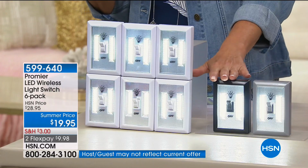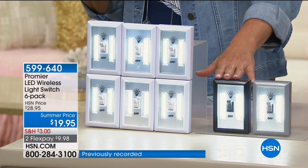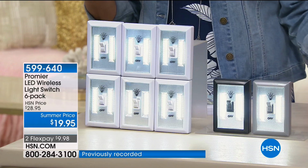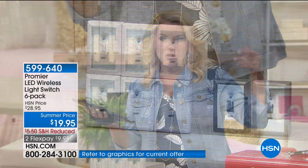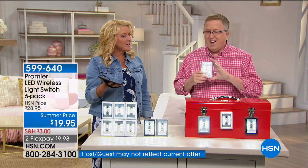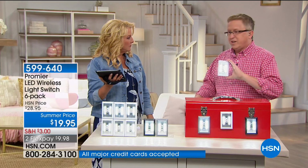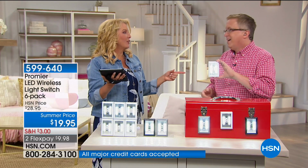Like if you put this in a closet, or if you know someone's going to see it somewhere, maybe you're going to use it as a nightlight in the hallway. And you know what would be fun is if your little ones can't reach the light switch to turn on the light in the hall, put it down low for them, and they can click it on and then find their way to the bathroom at night. Great idea. I love it. My wife uses it in her sock drawer, so she doesn't have to turn on the lights in the bedroom. Okay, that's a great idea.